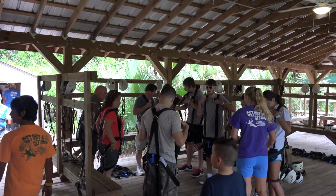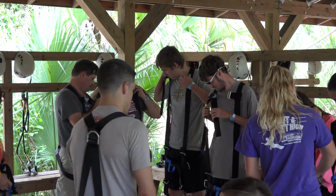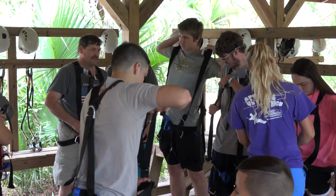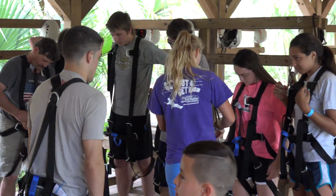And then you're going to tighten the shoulder straps. Tighten it to where the blue loops about around your belly button, ladies, guys. You might want it 2 inches below your belly button. So we do take your picture.